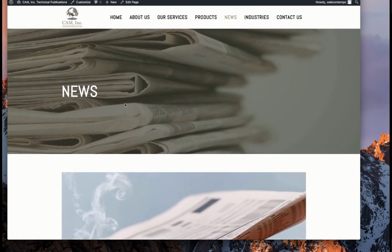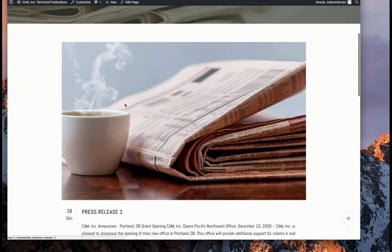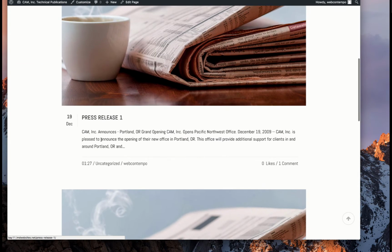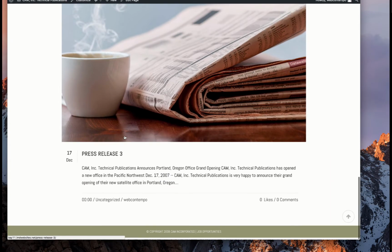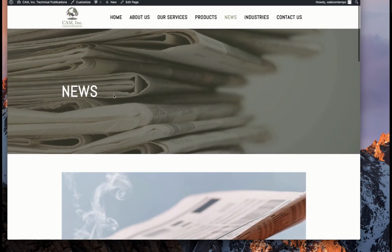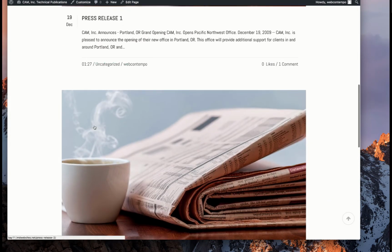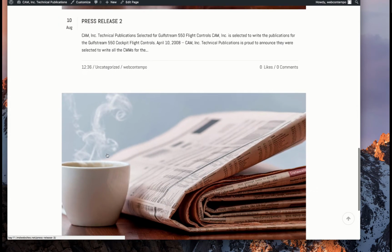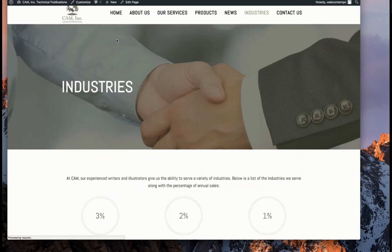News, this is like the blog, and we use this for press releases. And as you can see, we've got a nice full width blog here. It uses a large featured image, and they can put their press releases in here, and it should look pretty nice. Probably they would want to have different pictures here, but they also got this nice header here, which again, we have very little amount of content and it's kind of dull, so adding these pictures really kind of spruces it up a little bit.